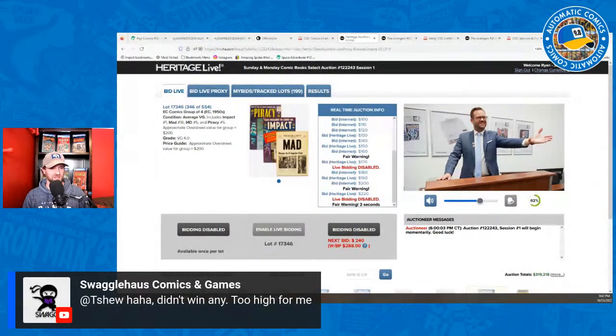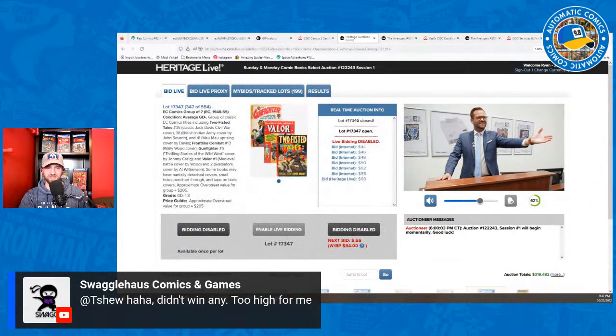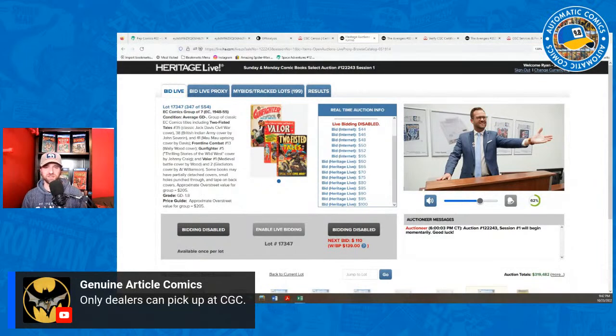I don't know which book, Tisha, I didn't win any, too high for me. I don't know if you were bidding on Mickey, or if you were bidding on anything in this one. Like I said, I really haven't bid on this one. Only dealers can pick up at CGC. Okay, thanks, Genuine Article. So yeah, that answers that.